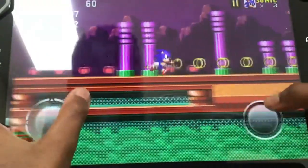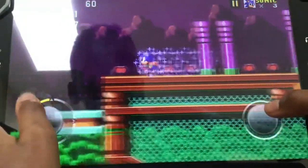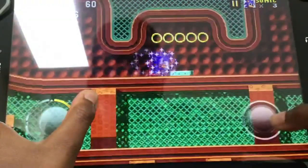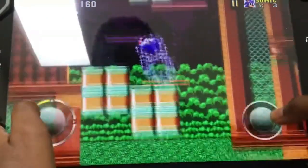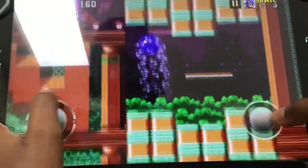Yes. Now what's here? Nothing special? Okay. Yes, we got the invincibility. I knew there was something. Oh! Guys, we just glitched. We actually jumped on the wall. Very funny.